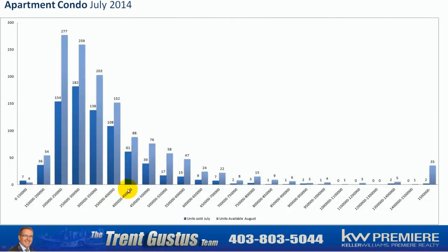Of course, in the Northeast that wouldn't count, but in that 400 to 450 group, there's not that much available compared to some of the other groups. And of course, when we go over 1.5 million for apartment style condos, these would be penthouses, 35 available and just 2 sales. So if you're a higher end seller, you've got to be aware of this, that it may take quite a bit of time to sell. Not too many properties are available or selling in these other areas.